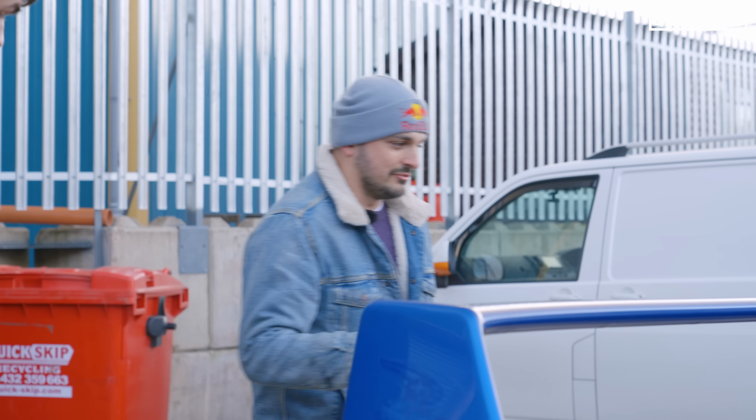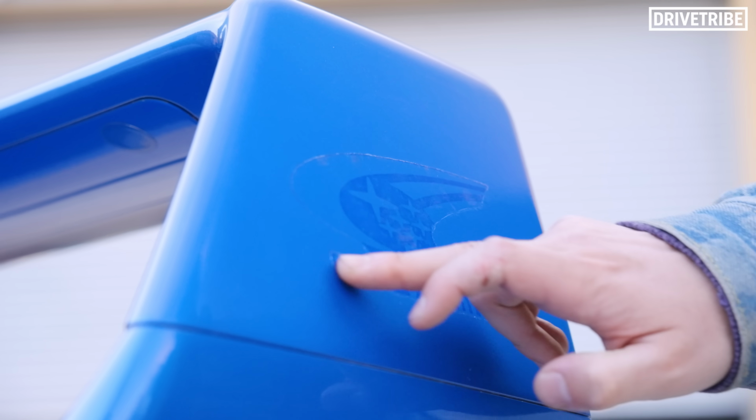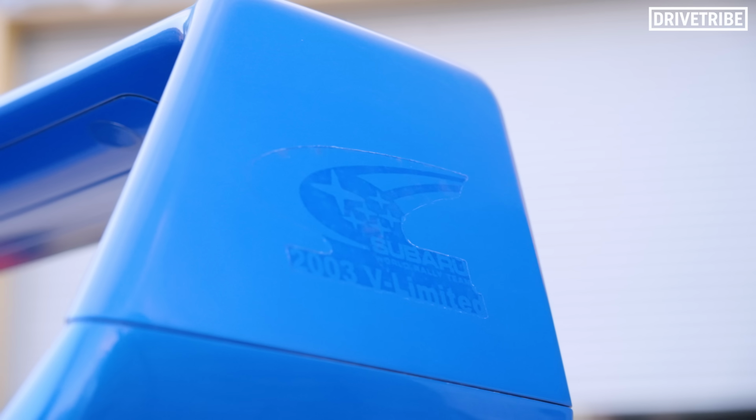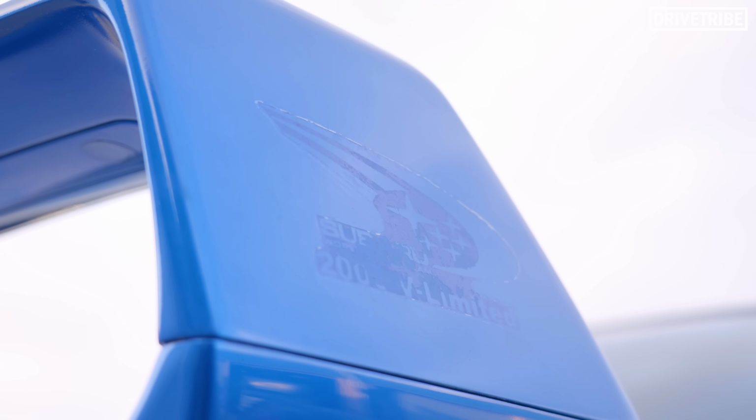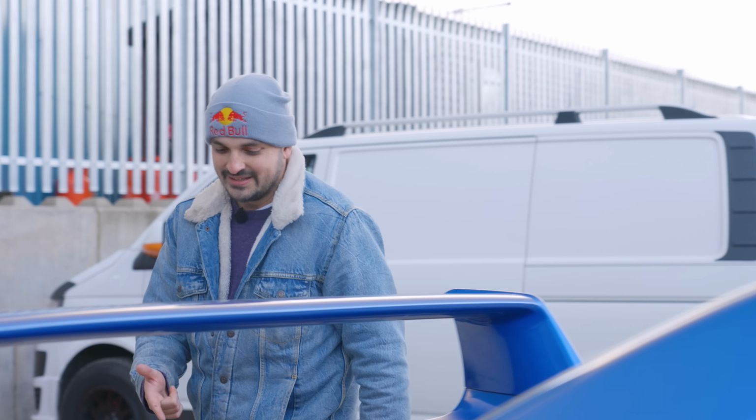I guess the one thing we picked on right at the start of the day is the missing decals either side. Definitely there. It's a real shame of those because they're clearly limited edition, so we need to find a set of those. What are your thoughts on the towbar?